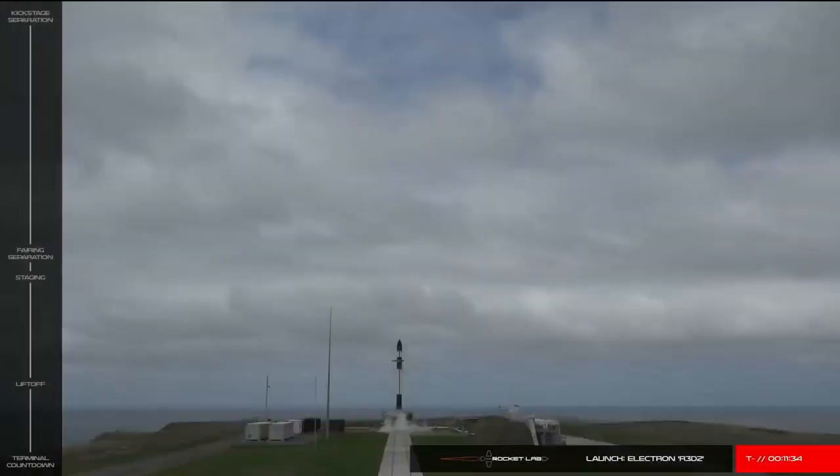Hello and welcome to the live broadcast of Rocket Lab's 5th Electron launch, the R3D2 mission for DARPA. We are currently sitting at T-minus 11 minutes from target liftoff. The weather is looking green and we are ready to launch this mission to orbit.